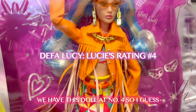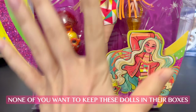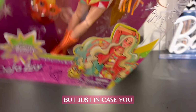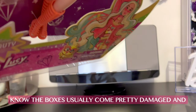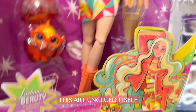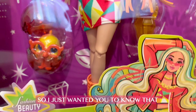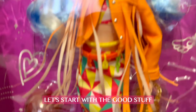We have this doll at number 5. So I guess none of you want to keep these dolls in their boxes, but just in case, you know, the boxes usually come pretty damaged, and this art unglued itself. So I just wanted you to know that. And okay, again, let's start with the good stuff.